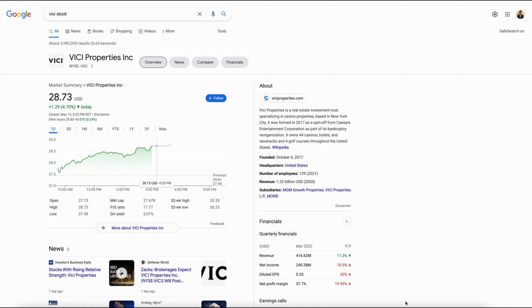The first stock we have under experiential stocks, or Experiential REIT, is VICI.